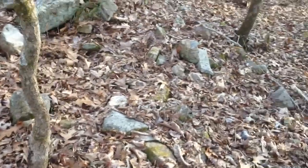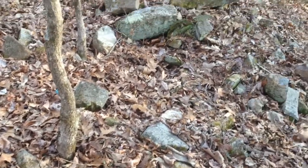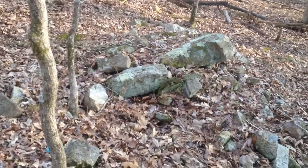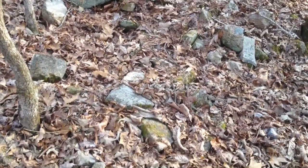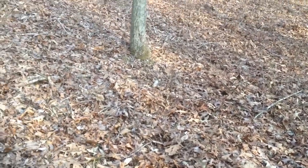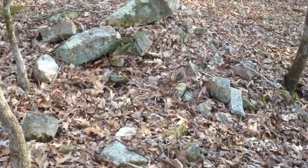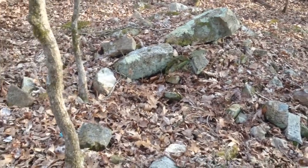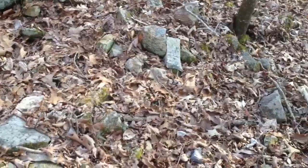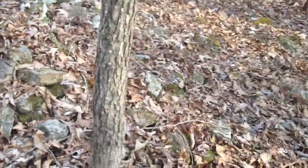Well, this could be one of two things. This could just be an old structure that fell down over time and got covered maybe with rocks from the top of the hill. Or it could be a grave. That's also possible. Make sure I don't see any bones sticking up out of it.